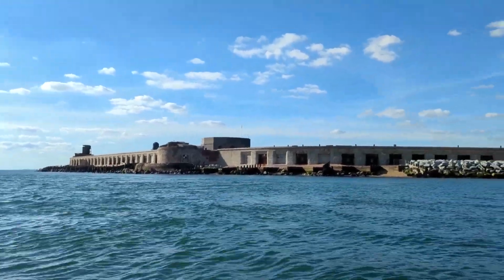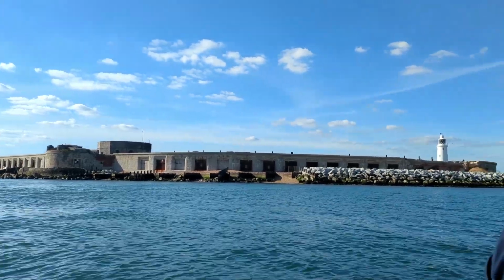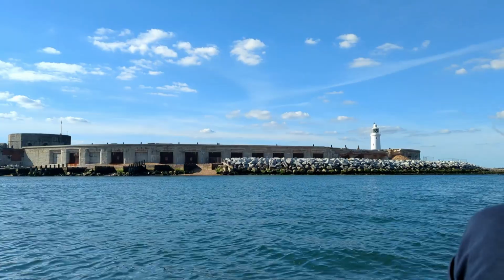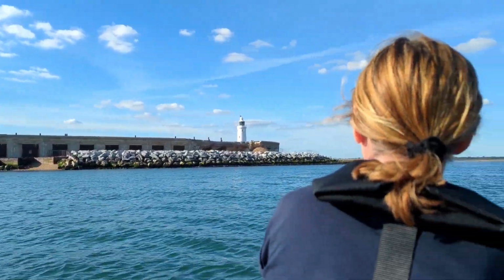Hare's Castle is another fortification built by Henry VIII. It played an important role in the Napoleonic Wars and was also used during the Second World War.